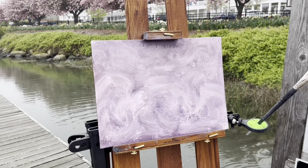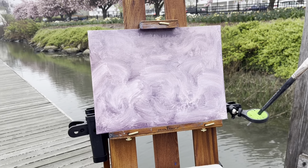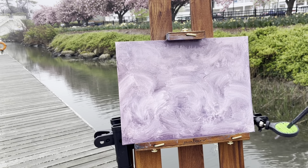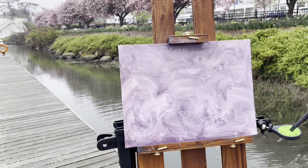Got my painting going on with sort of a mauve, purplish wash in the background, and I wiped some of it away, as you can see. And then I'm going to start painting in those pink trees, cherry trees, and the green foliage in the front. Still a little foggy, but I can see it's starting to break up a little bit. So I might be painting in the sky with some blue later on. We'll see. I'm going to see how this goes this morning.